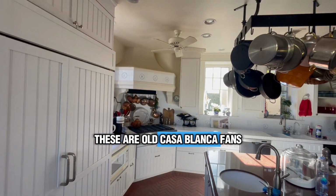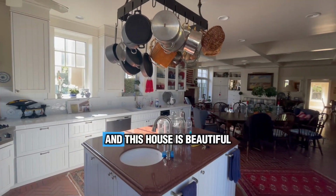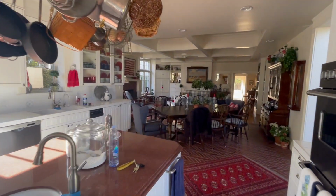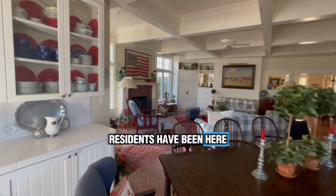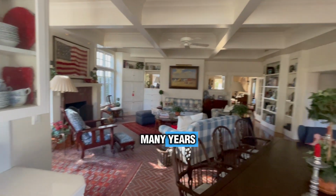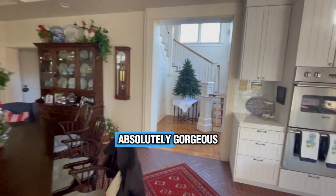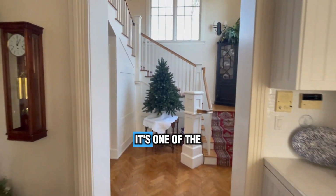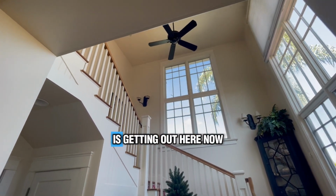These are old Casablanca fans. They're called the Concentra model, and this house is beautiful. It is so homey. Residents have been here for many years. Absolutely gorgeous. One of the things I like about my job is getting out here.